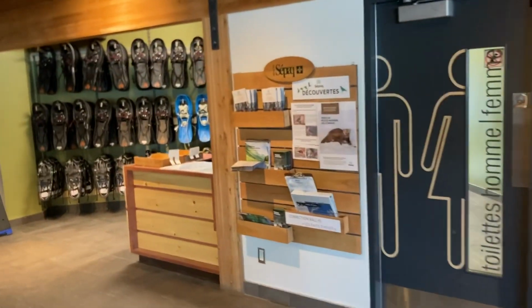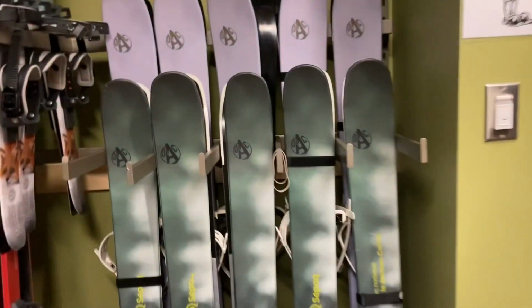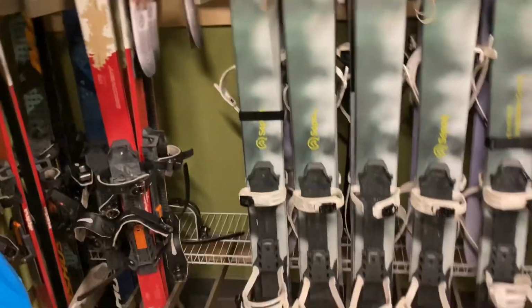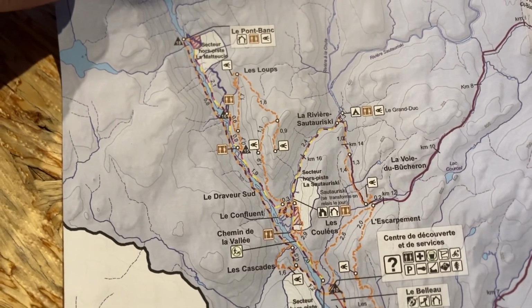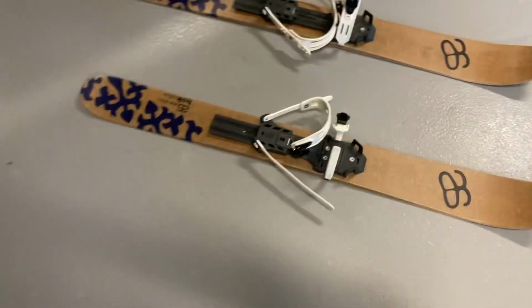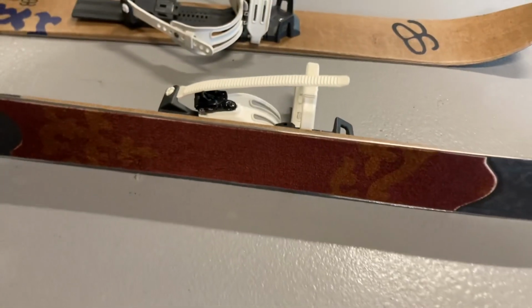So people can rent snowshoes here and the special skis. And right here, the white skis, special skis to walk like backcountry skis. Here's the map of the area that I found here. I don't know where we are and where we go, but somewhere here. Here are the skis. They're called Hok skis. White skis with permanently attached skins.